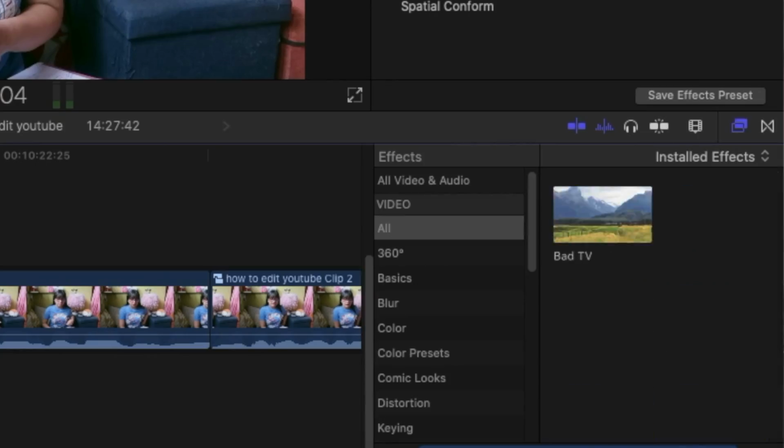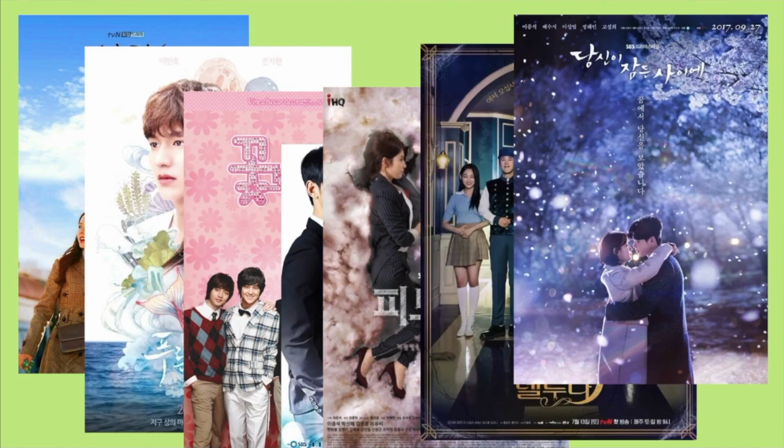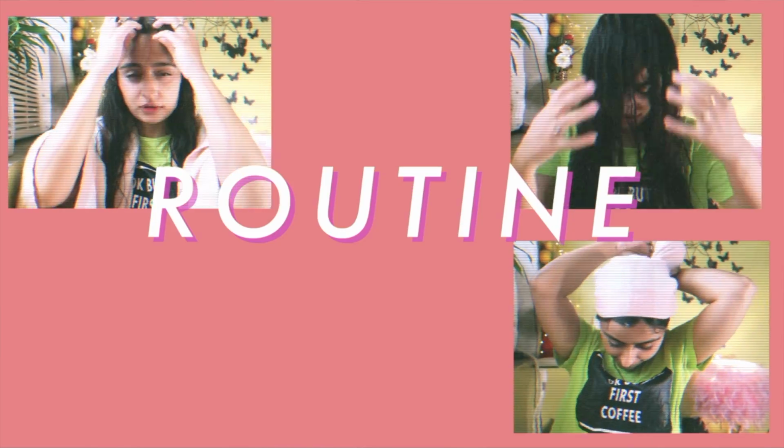There is one more effect which I like to add in my videos, that is a bad TV effect, which gives it a vintage TV looking style. You can go to the effects and search for bad TV. You can adjust the amount and static type and the roll and everything. It's a pretty cool vintage TV kind of look. Or you can simply add a plain color tile or a picture you get from Pinterest and put your title on it and use some small pictures or stuff, whatever you want. It's actually about just being creative.